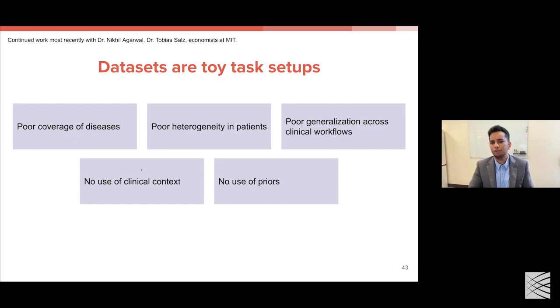A lot of tasks that we've set up really don't use all the clinical context that's available to the physician.